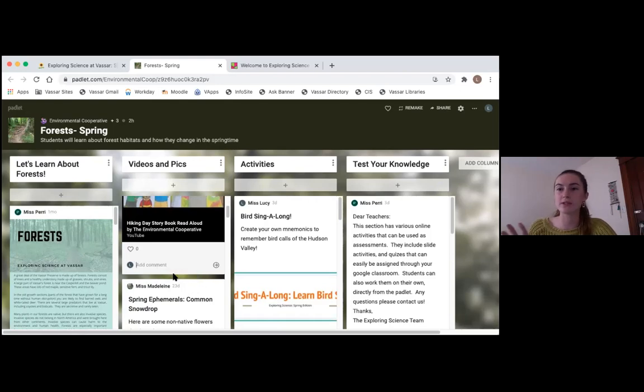One thing I will say is that while you do not need a Padlet account to access our content or to make a comment, you do need a Padlet account to have an official username. So if you don't have a Padlet account, your comment or post is going to pop up as anonymous, which is totally fine. We have just told students and teachers, if you want us to know who you are, please comment your name and then maybe add what class you're in or what school you're from, that sort of thing.